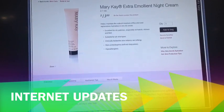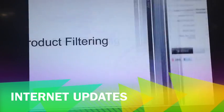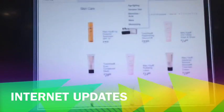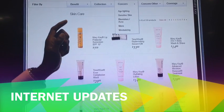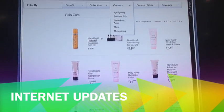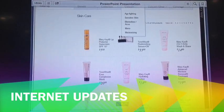Another example. You can allow your customers to filter products by things like their benefits or concerns, such as anti-aging or sensitive skin. And help your customers find what they want a lot easier.